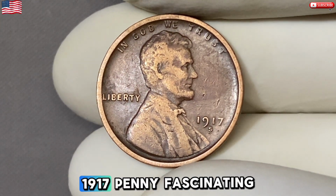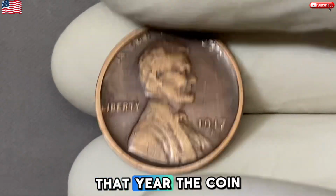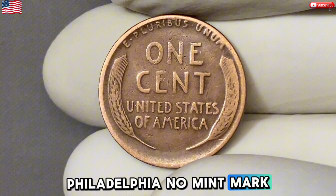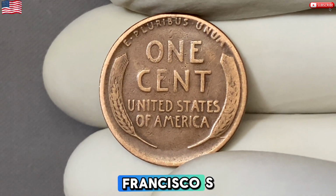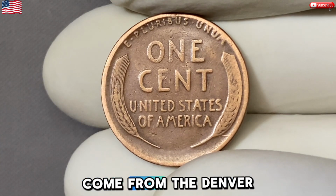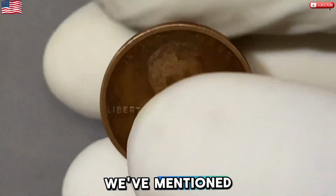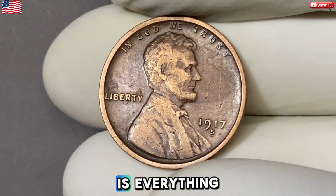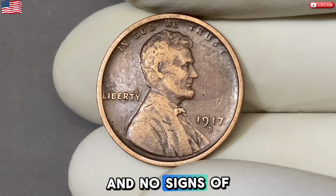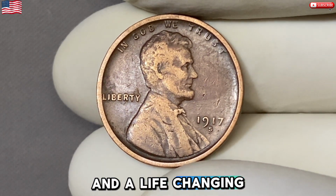What also makes the 1917 penny fascinating is the variety of mint marks. That year, the coin was produced at multiple mints: Philadelphia, no mint mark; Denver, D; and San Francisco, S. Some of the rarest and most valuable examples come from the Denver and San Francisco mints, especially when paired with one of the errors we've mentioned. And don't forget, condition is everything. A coin with sharp detail, full wheat stalks, and no signs of heavy circulation can be the difference between pocket change and a life-changing discovery.